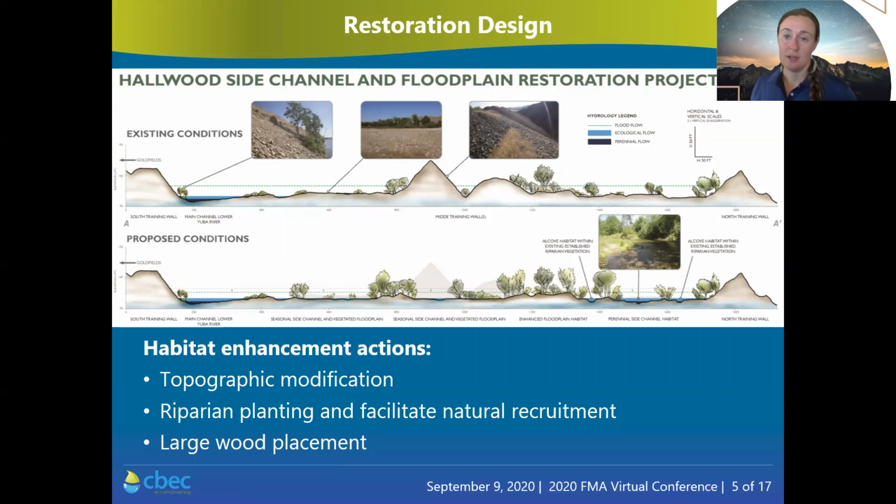The project was designed with the mindset that removing unnatural constraints to river processes will yield the greatest benefits. This graphic shows a typical section in the existing conditions on the top and project conditions on the bottom. The main channel is on the left, and you can see a large tailings pile called the middle training wall, separating it from the floodplain on the right.